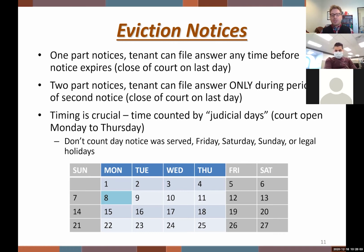So timing is crucial. The way you count that time period is by counting judicial days, which are basically days that the court is open. Right now, the justice courts where evictions take place are open Monday through Thursday. So you don't count the day the notice was actually delivered to the tenant. You don't count that day. You don't count Fridays. You don't count Saturdays, and you don't count legal holidays.